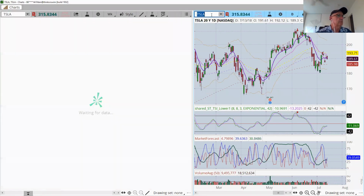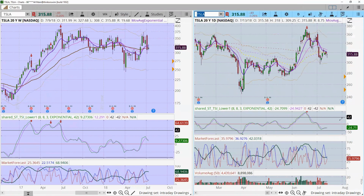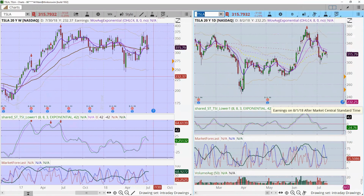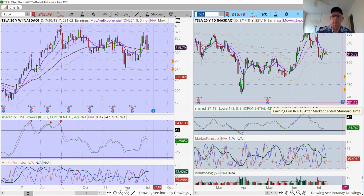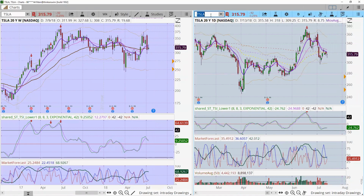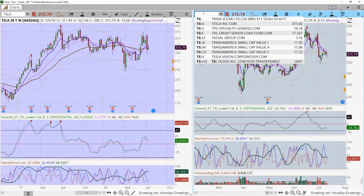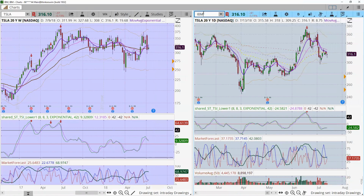Tesla has just been a crazy stock. Next week, IBM has earnings, and eBay and American Express and Morgan Stanley are on the same day. And Tesla has earnings coming up 8/1 after the market. That's a big one, I think, next Wednesday, because they're doing the banks right now. IBM, and then Microsoft the day after.